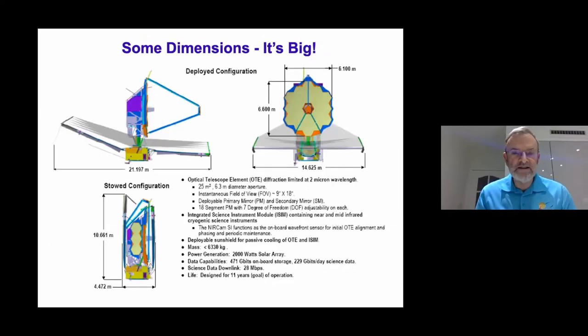And it's big. I don't expect you to read all this. So we're talking, it's nearly 11 meters tall, 21 meters by nearly 15 meters as the sun shield fully deployed. We're talking about a thing that's nearly 6.5 tons at launch. It's a pretty big beast.